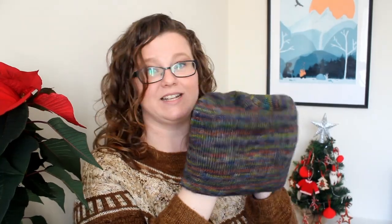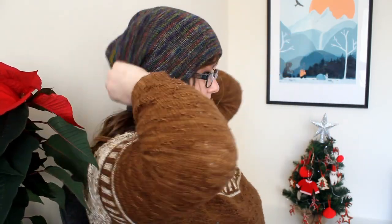This size is the adult large. It's quite a good slouch, or you can do the peaky pinchy tip thing, or you can fold the brim down and it's like a beanie. And it fits nice with all my big hair underneath. And it's super duper warm. And I bought a pom-pom to go on the top. So this is a present for my sister-in-law Sarah for Christmas.